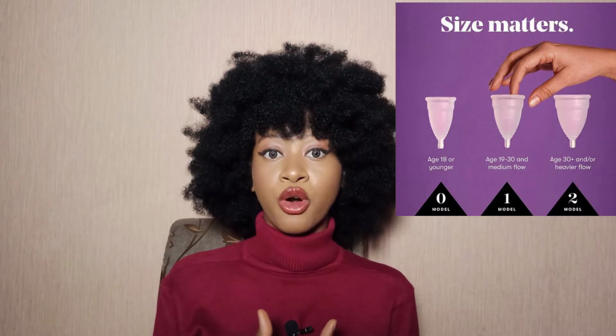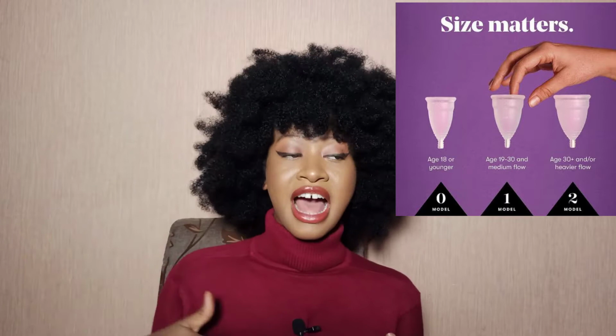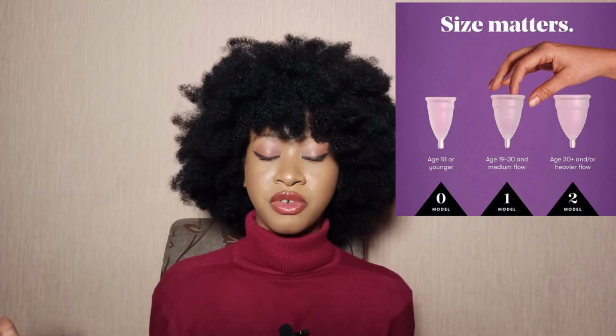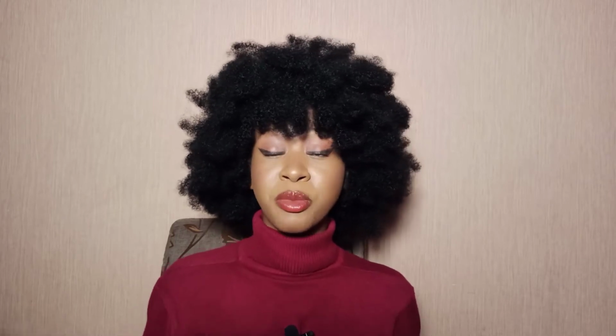Now in case you're wondering, the cups come in different sizes. I only know for Diva Cup because Diva Cup is the brand that I bought and it's the one that is readily available in Nigeria. So the cup comes in 3 sizes. There's a size for people that have given birth and from the ages of 30 and above, and then there is the size for people that haven't given birth. And also there are other factors that they would ask you to know which size is for you, because some women have larger uterus. Just like we all have so many individual differences, it also applies to our body.